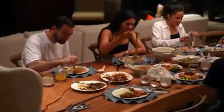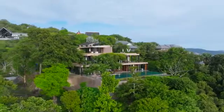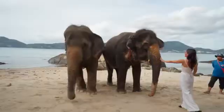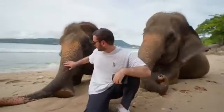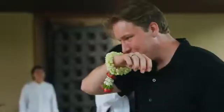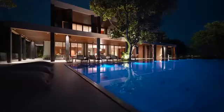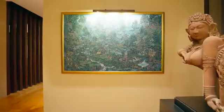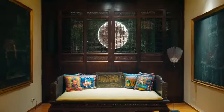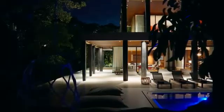Our time in Thailand was nothing short of extraordinary. As we immersed ourselves into the beauty of the villa, enjoyed unforgettable encounters with the local wildlife, and created memories that will last a lifetime. Every moment here has deepened our appreciation for this stunning country and its warm-hearted people. The villa's art and design captivated our imagination, inviting us to delve deeper into every detail and truly appreciate its beauty.